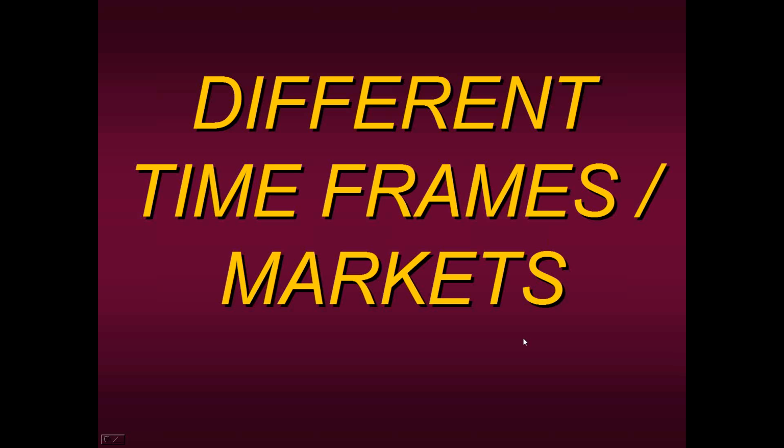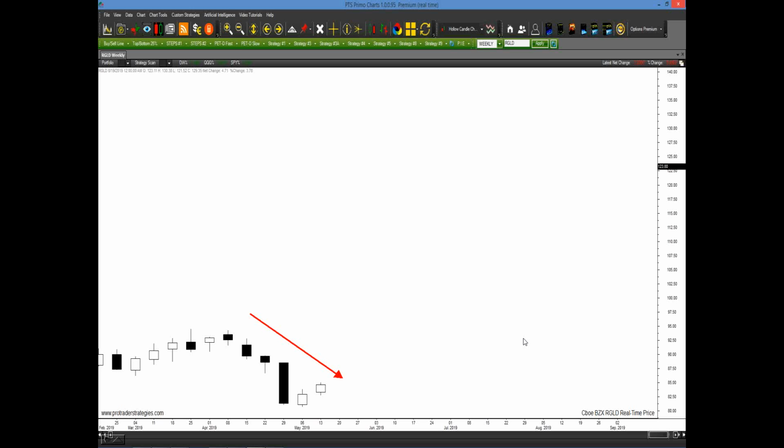Now, let's look at some different time frames in different markets because we know that not all of you trade daily bars of stocks. So let's look at a weekly time frame. This is RGLD, all right? Now, obviously, this is in a downtrend, right? We've topped out. We've made some type of top here. We're going lower, but that's the way you were previously taught.